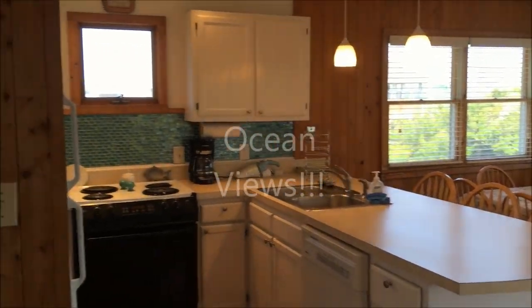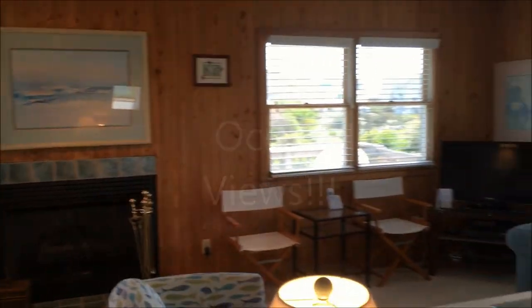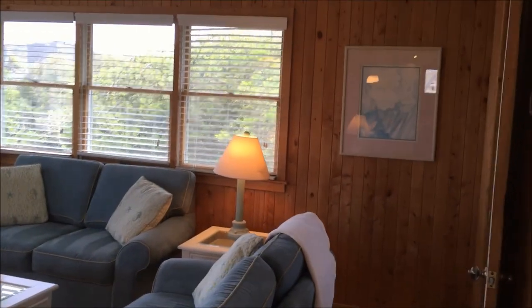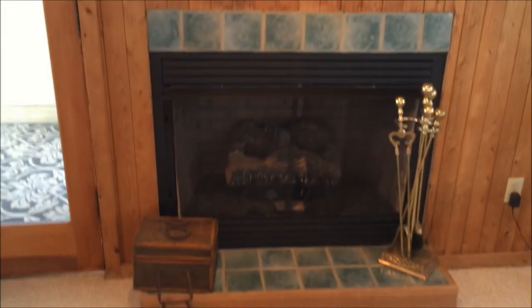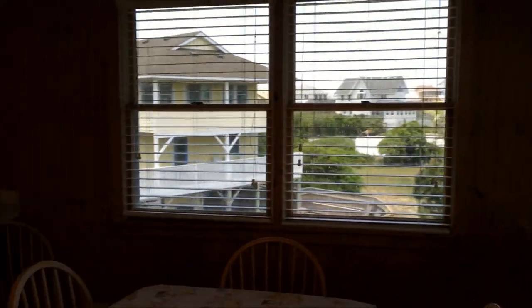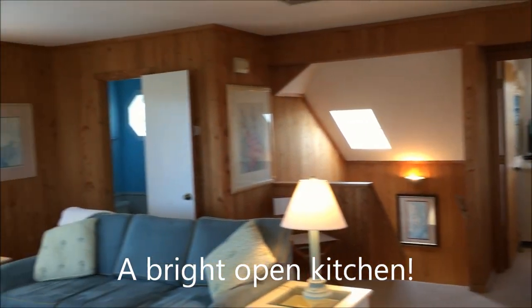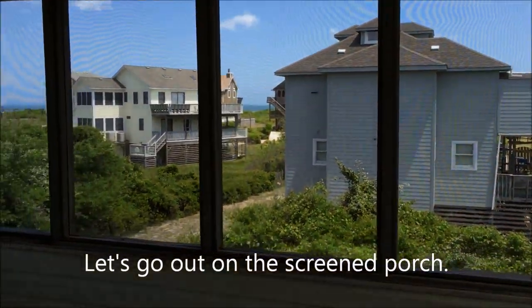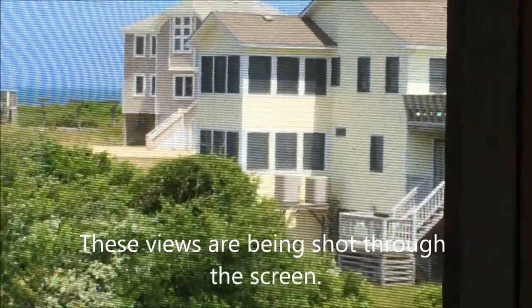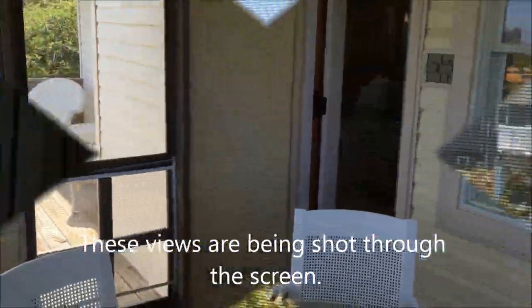So we have an ocean view. You can see it right there. Let's pan through here. There's a little powder room right there. Gas fireplace. Kitchen. Ice maker in the freezer there. There's another bedroom upstairs. It does not have its own full bath though. It's going outside, and you can see the ocean view there. We're looking through the screen on the screen porch. We'll go outside.